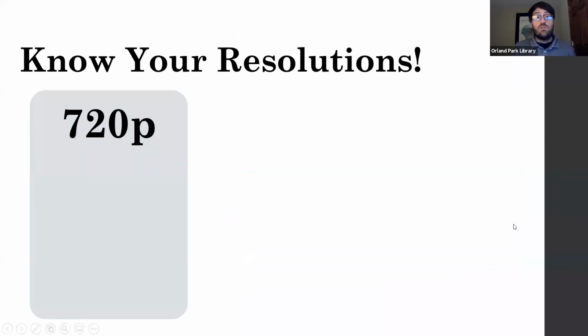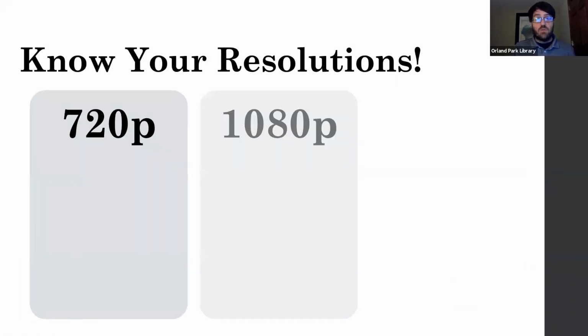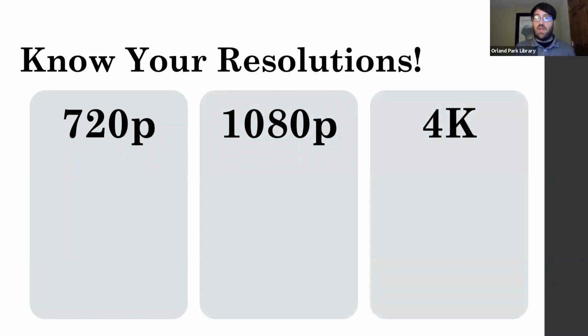So know your resolutions. This is what we were just talking about. There's 720p, 1080p, and 4K. 720p now is pretty much obsolete in terms of purchasing a television. You're not going to purchase a 720p TV, and 1080p is really not very popular anymore. You'll see them again around the holidays. You might see a really cheap TV on Amazon or something, and it's 1080p. 4K is kind of the new standard, but each of these resolutions represents a better picture quality and clarity.